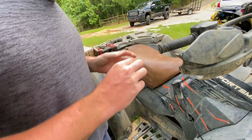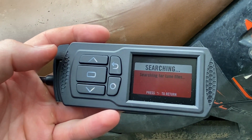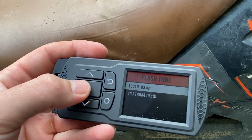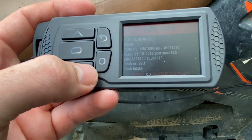Yeah, I think we got this done. Plugging it back up. See what it says. It says DynoJet. Searching. All required files found. Boom, there it is. I think it's that one. What does that say? It just tells you what it is. Stock intake, stock exhaust.